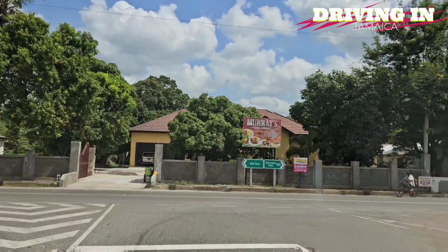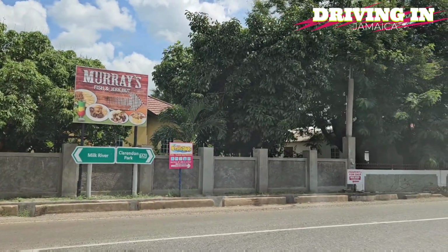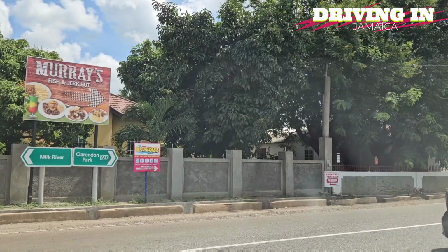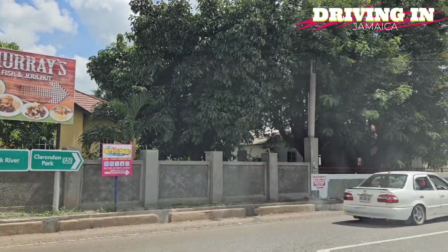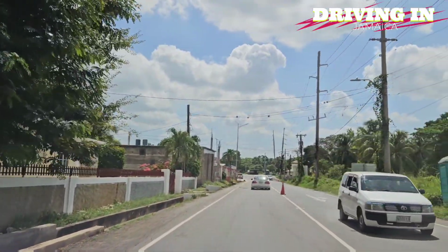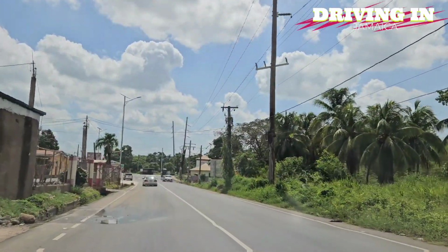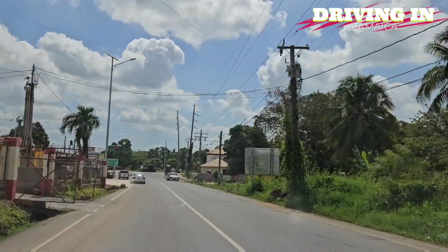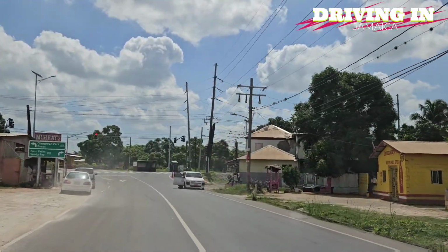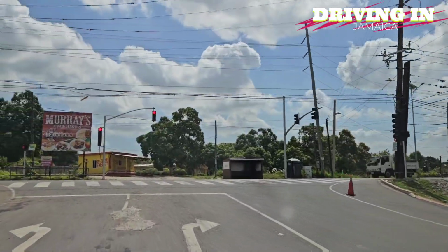The airport is built on 2,000 acres of land. But it's not operating. It was used by the U.S. Air Force back in World War II, and the base closed in 1949. And ever since then, the runway has just been there, and they actually use it to race cars. Now, this runway is much bigger than the other runways in Jamaica.